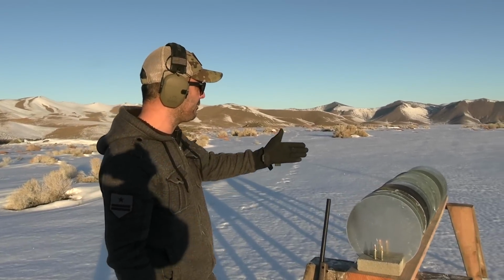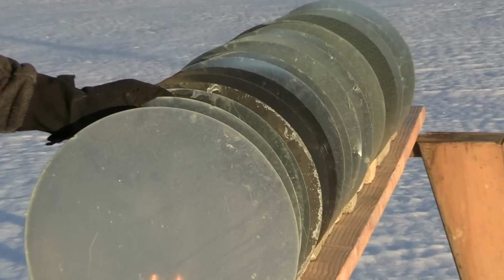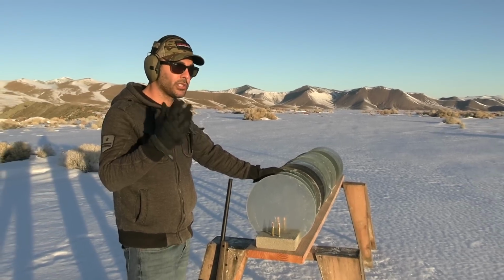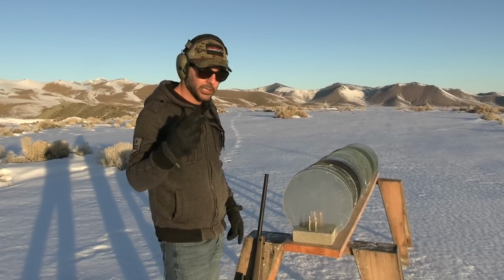I have 24 gauge sheet metal. These are super good in demonstrating penetration power because they're thin enough that they allow the bullet to go through, but not so thick that it just destroys the bullet. So we have a bunch of them lined up here. We're going to compare the two, among a couple other things.